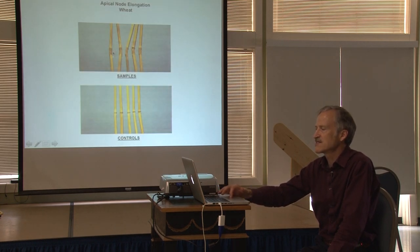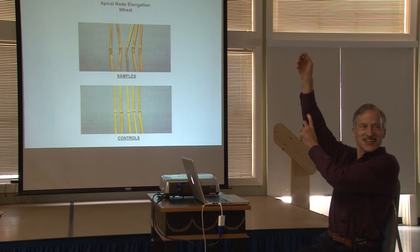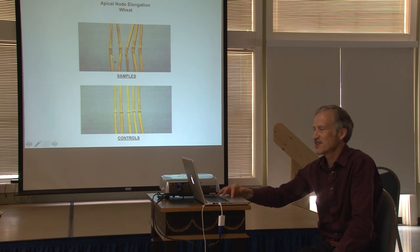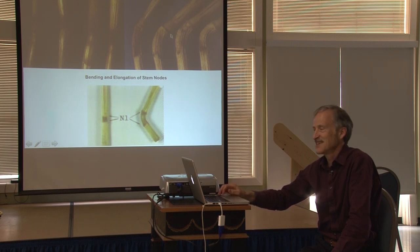Node elongation. These nodes seem to be stretched. Imagine if your elbow was stretched. I mean, how in the world could something like that happen to a plant, that the node is stretched? This is the node right here. And this is how the plants are actually bent in the fields: the node is stretched and bent. All right?